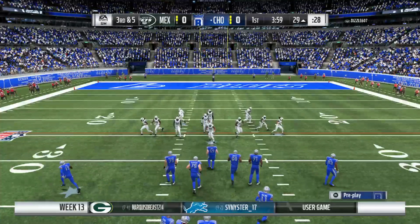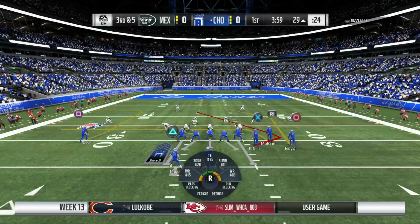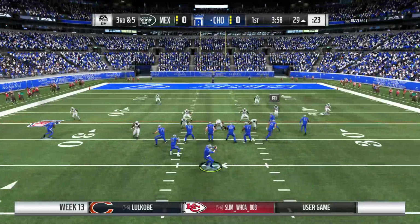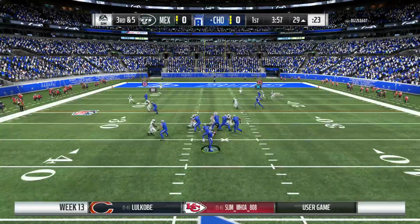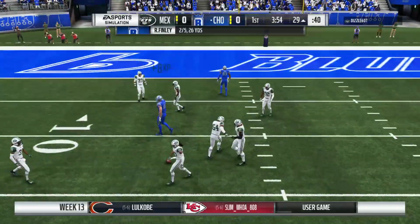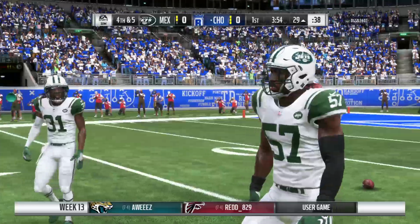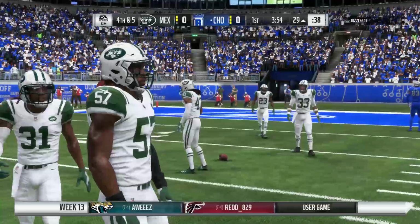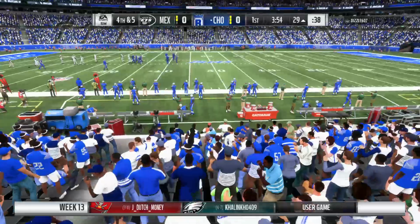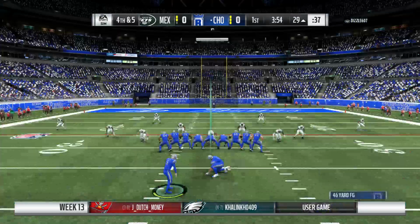8th play of this opening drive coming up. This is 3rd down. Operating from the gun. Finley. And that is incomplete. The linebacker, C.J. Mosley, there in coverage. Not only was the call spot on, how about the execution of that defense right there? The zone was absolutely locked up tight. He was trying to force it in there on 3rd down.